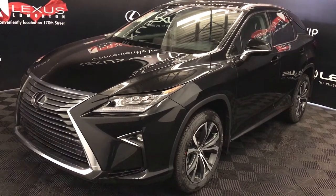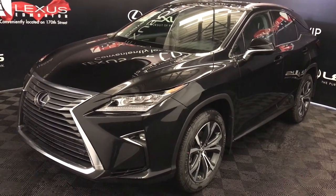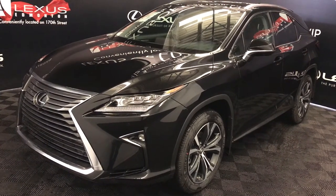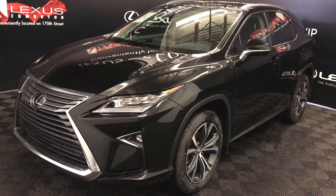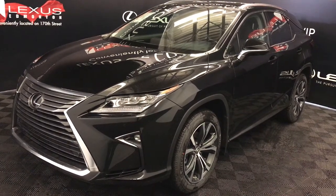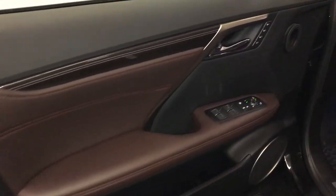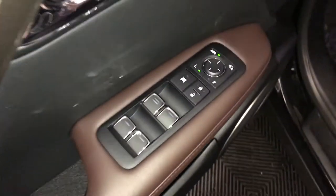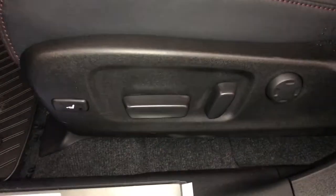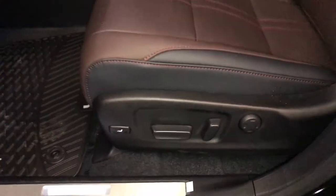We're looking at the 2017 Lexus RX 350. All-wheel drive, runs on regular fuel, black exterior, noble brown premium leather seating, interior wood trim, four-door, five-passenger. This is the executive package. Driver's seat memory, power windows, locks, and side mirrors, power folding, LED illuminated Lexus door sill trim, 10-way power adjustable front seats. They have the 4-way lumbar support and the thigh support.